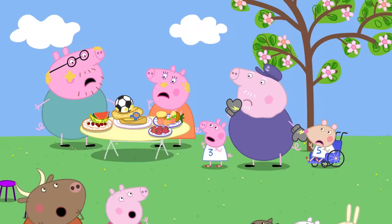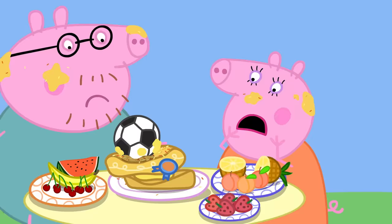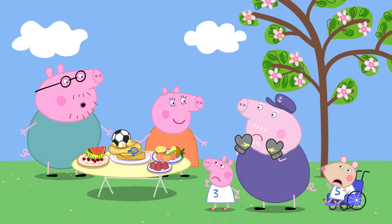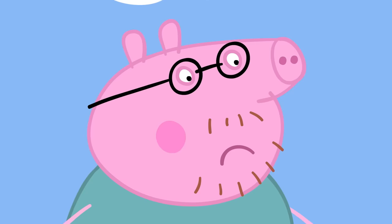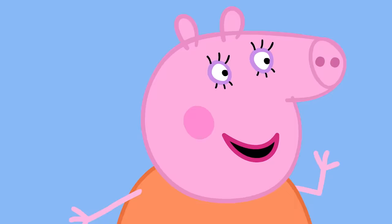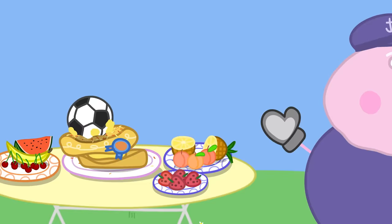Peppa and her friends are going to watch the football match today. Oh, dear. The cake is squashed. Oh, no. My trophy cake. I'm very sorry, Mummy Pig. It's okay. We'll just have to make a new one. But there's only 10 minutes until the match starts. Well, we'd better get a wriggle on then. To the supermarket! All right.